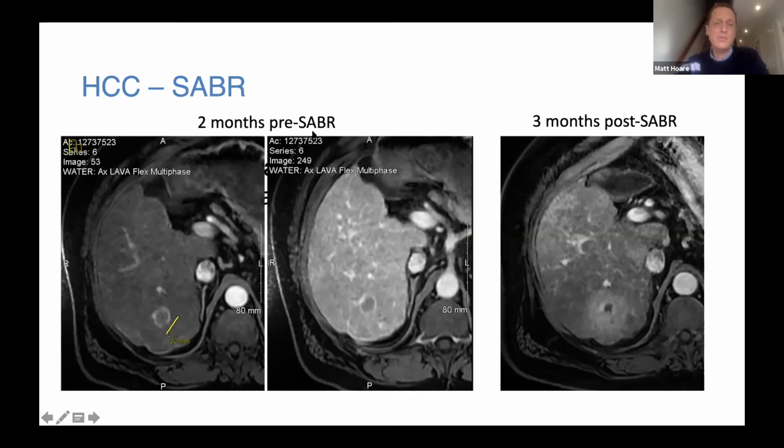This is 2 months before SABR. And then he was sent back to us, and we then scanned him afterwards. And what you can see is that this lesion has shrunk down. There might be perhaps a slight rind here of tumor, but in general, the tumor is an awful lot smaller.